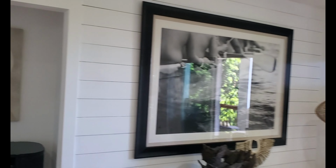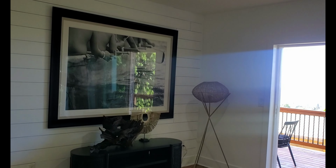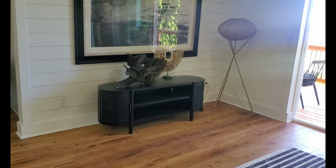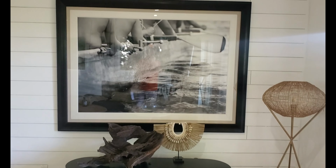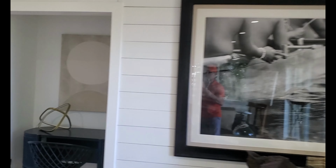I'm sorry, I gotta give another shout out to Hualalai stagers. They did an amazing job. I mean, what a great picture to have there for your home.